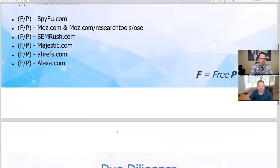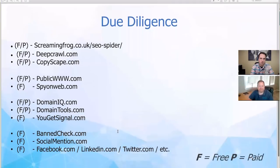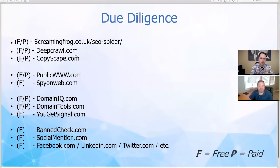All right, let's move on to page 2 here. We're going to get into 3 tools here: Screaming Frog, deepcrawl.com, and Copyscape. Sure. So what do these tools do?